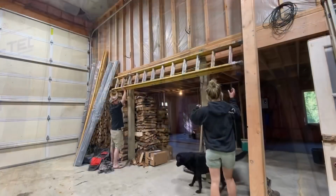First we have to get a bunch of stuff out of the way so we can start hanging it up, and then we got some lumber racks, which we're also really excited about, so we can get all of this wood off the ground and give us a lot more space in here. But first we gotta get the walls up. Let's do it.